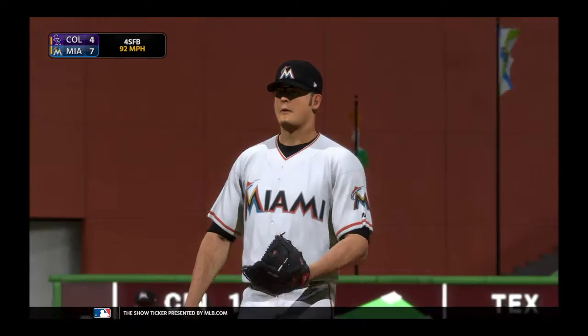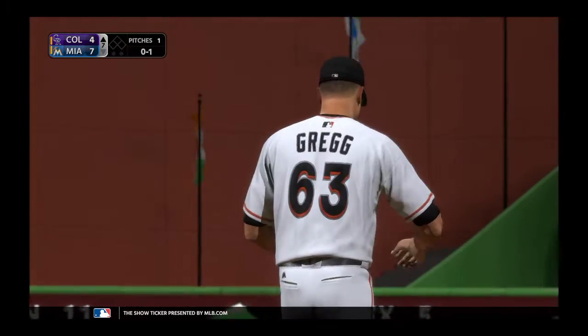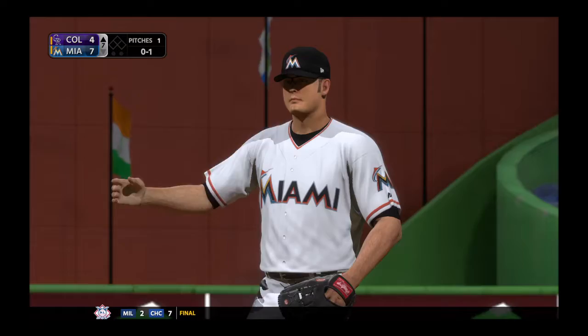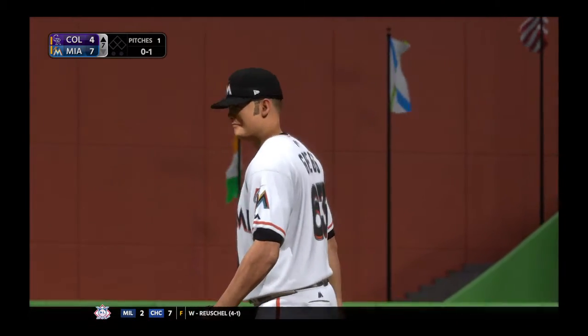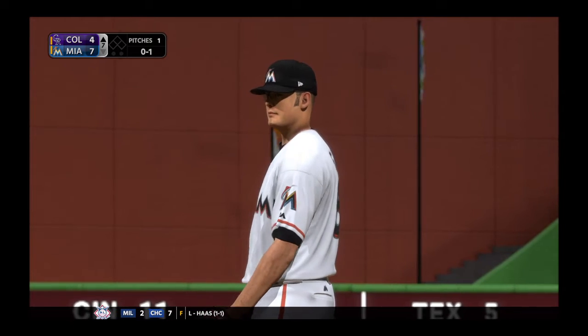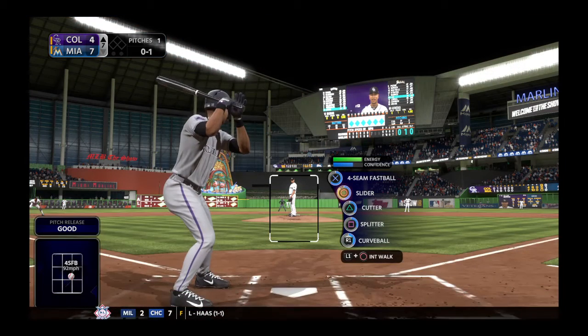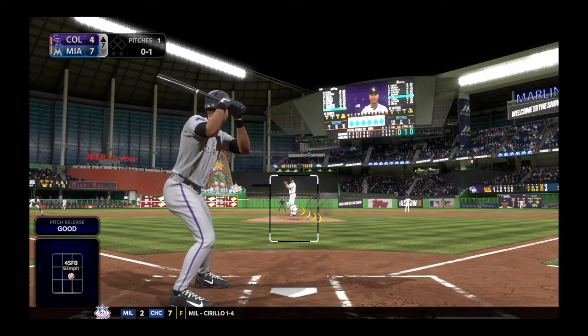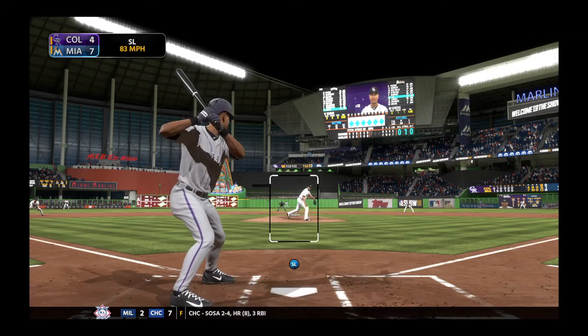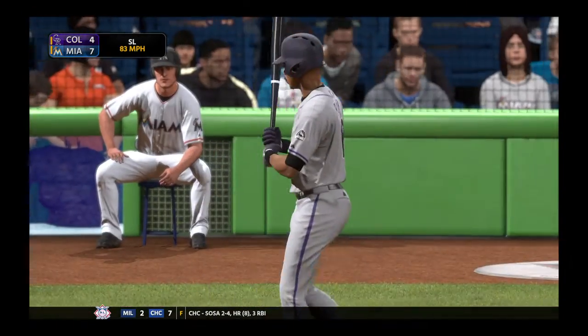Right there for strike 1. Gregg stands 6'6" and throws from the right side. He's a 5-year vet at the major league level. The 0-1 pitch, and a slider's in the dirt as he lays off it for a ball.